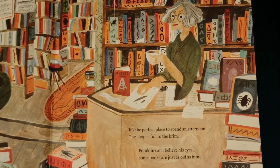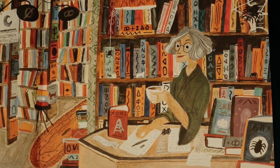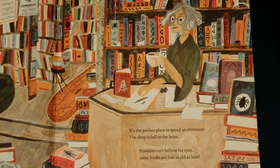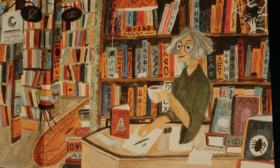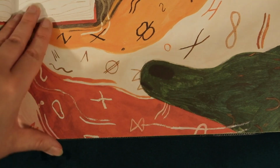Earlier on, in the book shop, she's holding a cup of coffee, and it's looking pretty spooky in there, maybe a little Halloweeny with spiders' webs and spiders and all these orange tones. One thing I really love about Katie's illustrations is that it's all hand painted, and you can really see the texture of that.